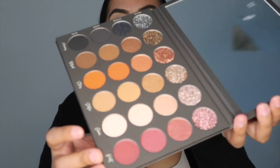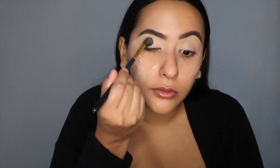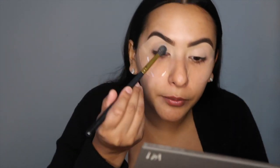All right, I'm gonna start off with the color right here. So I'm just setting in the concealer. I did use the Shape Tape concealer and the color I told light medium honey.